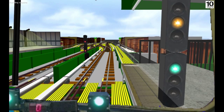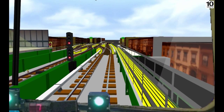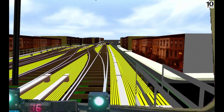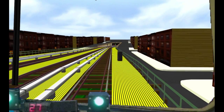Alright, Church Avenue is next. And as you can see, it is yellow and green. So that means the next signal is going to be red. And if we were diverging, you had to go 20 miles per hour, but we're not diverging. But the next signal is red, which is probably going to be a timer. So, goody, goody, goody. We love timers. And no, we're still local.